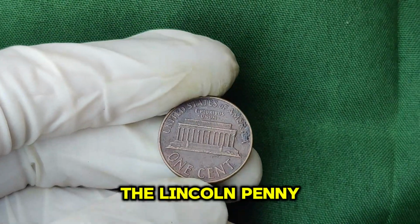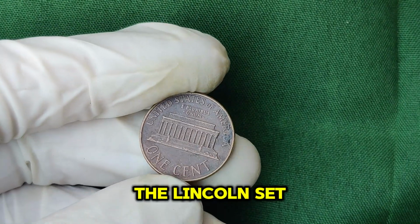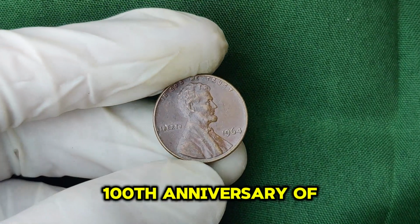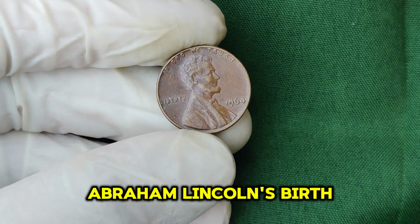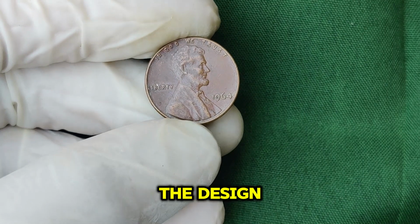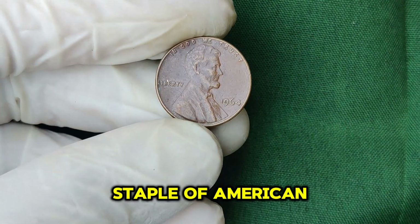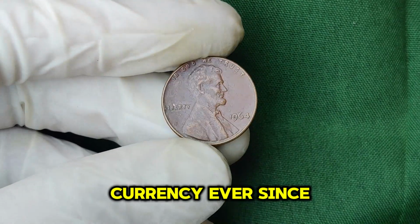The Lincoln penny, also known as the Lincoln cent, was first introduced in 1909 to commemorate the 100th anniversary of President Abraham Lincoln's birth. The design, created by Victor David Brenner, has remained a staple of American currency ever since.